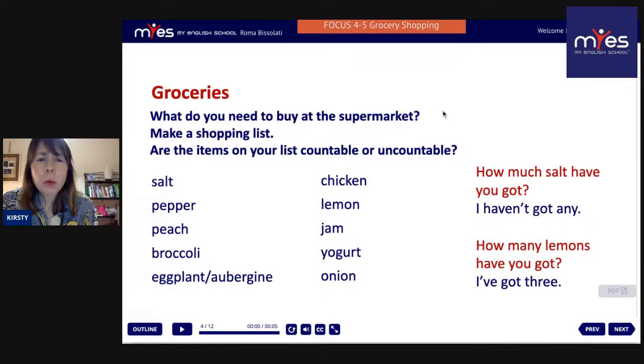Groceries. Okay, what do you need to buy at the supermarket? Make a shopping list. Are the items on your list countable or uncountable? So look at these words and tell me, are they countable or uncountable? So say C for countable or U for uncountable. Let's go. I'm going to give you 3 minutes, okay? Let's go.